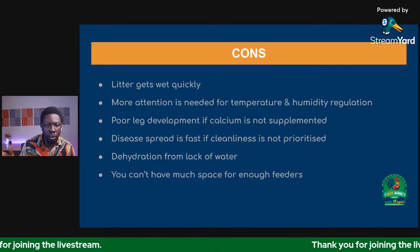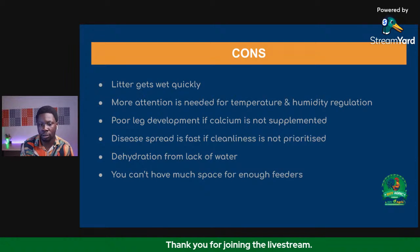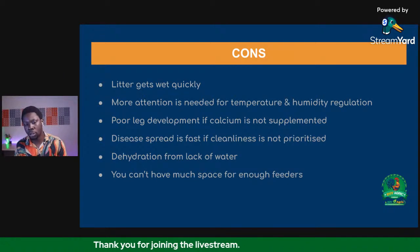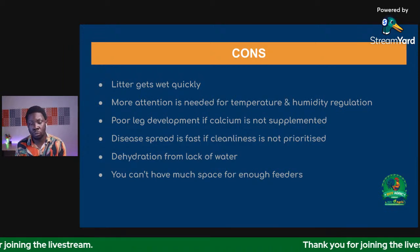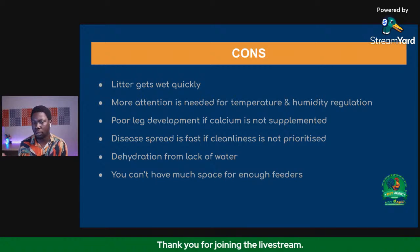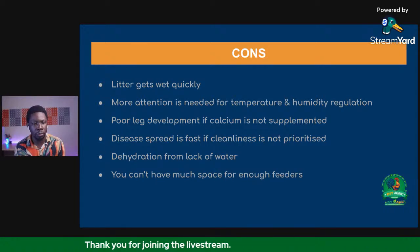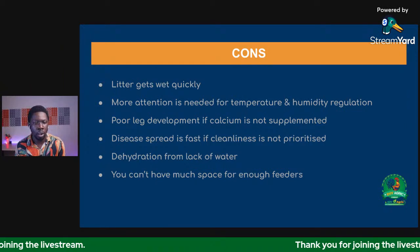I took care of the litter that was getting wet. I was available to take care of them during the early stage, so I was able to monitor the temperature and humidity. I'm also going to show you one thing that will help you even when you don't have to enter the chicken house all the time. For poor leg development, I can give them a calcium supplement, of course.